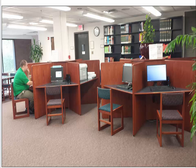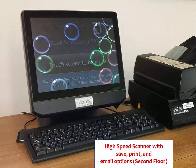Here we see computing clusters located on the second floor and accompanying print release stations. The center's high-speed scanner, pictured here, is located on the second floor and includes print, email, and download options for your documents.